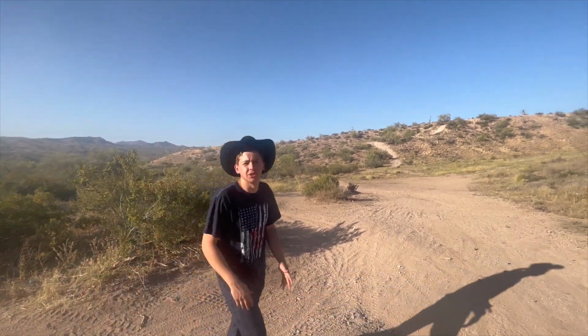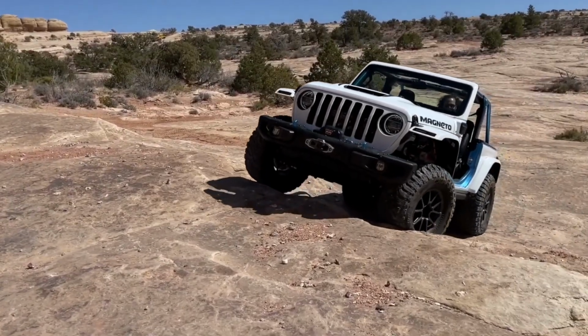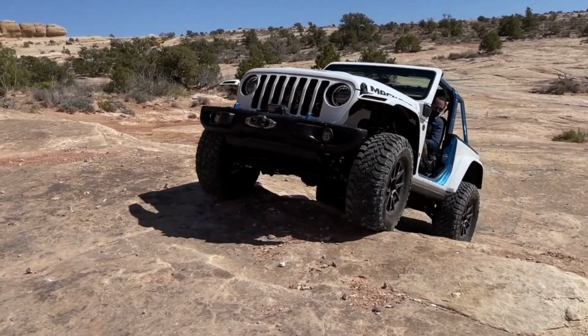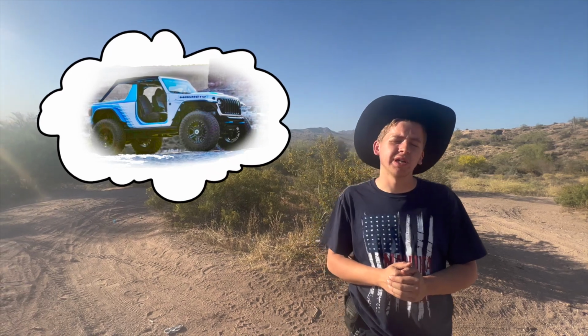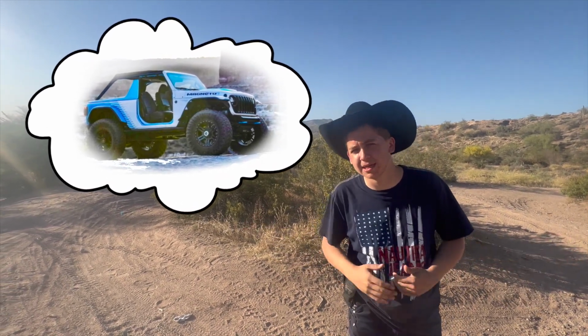A year ago, Jeep showed us the Jeep Magneto 1.0, which was basically an electric equivalent to their stock V6 Jeep Wrangler. Now this year, we got to see the Jeep Magneto 2.0 just a couple days ago at their annual Easter Jeep Safari, where they show off their concept models. The 2.0 is a pure monster of performance.